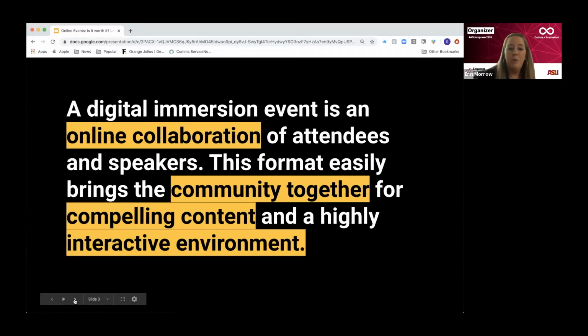Online events should be more than just meeting virtually. They should be a digital immersion event. A digital immersion event is an online collaboration which brings the community together with compelling content in an interactive environment.